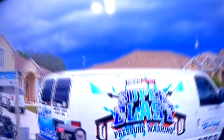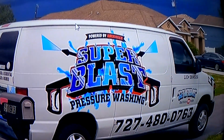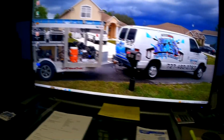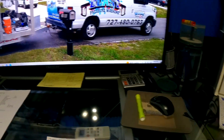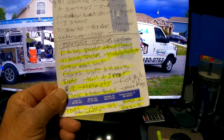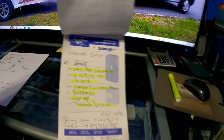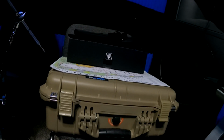Don here from Super Blast Pressure Washing's desk and office. As you can see, there's not much paperwork. This is paperwork here. The yellow highlighted things are things that have been taken care of so far. We have a lot of things crossed off, right? Well, that's for the motorcycle trip, folks. There's all kinds of stuff laying around in my office. Helmets, camera gear, gloves, side bags for the 650 Ninja, laptop bags.